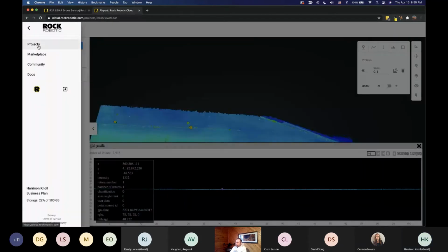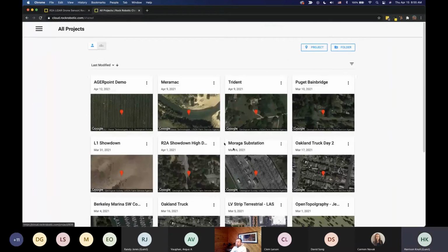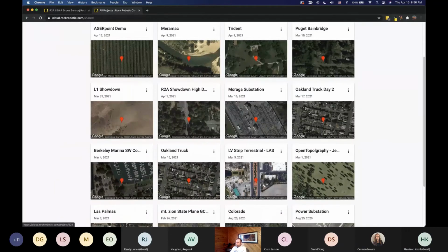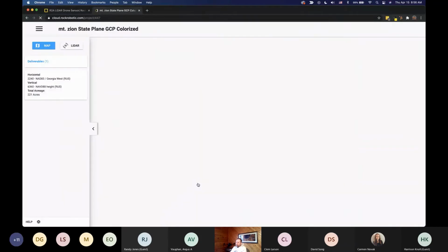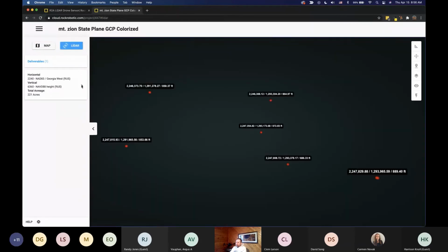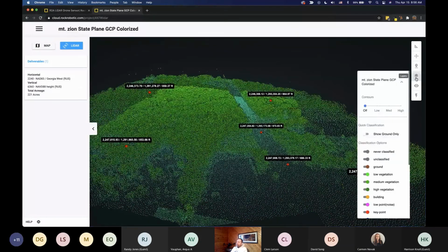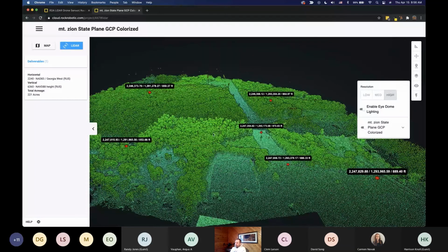I could see using it for updating our LiDAR in certain areas. We have 2-foot contours and a class 2 LiDAR data set for the entire county. So there are changes throughout the county. We had some major flooding in 16 and 18, so we've had washouts on new bridges and different culverts, and the streams have rerouted in certain areas.